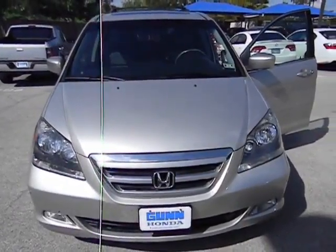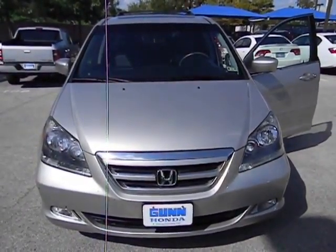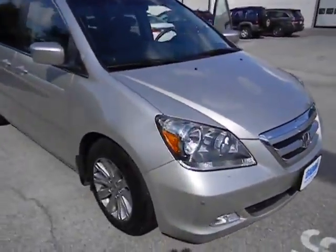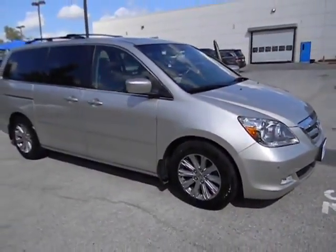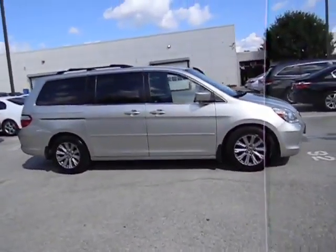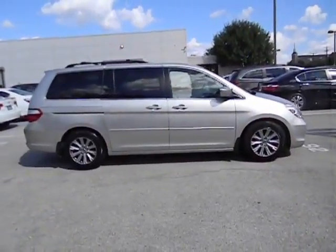The 2007 Odyssey. The Honda Odyssey is a showcase of distinguished style, captivating technology, and advanced safety features. A must for all families, and is priced below $15,000. This vehicle has less than 110,000 miles.